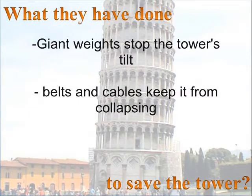What have they done to save the tower from further leaning? Firstly, giant weights stopped the tower from tilting. Beginning in 1993, nearly 2 million pounds of lead weight were placed on the north side of the tower. Not only did the tower stop tilting, it moved very slightly back towards straight.